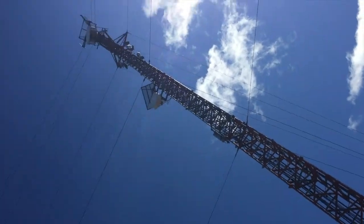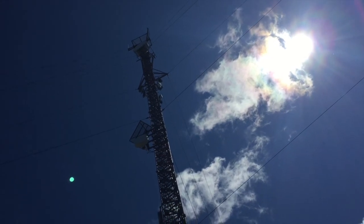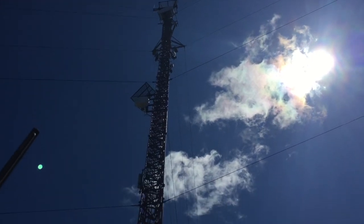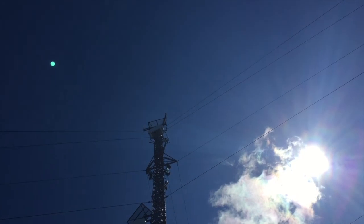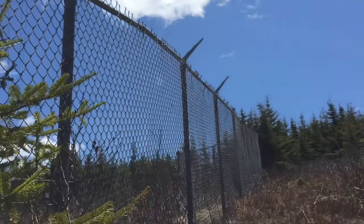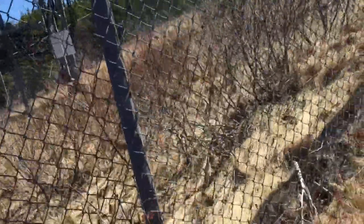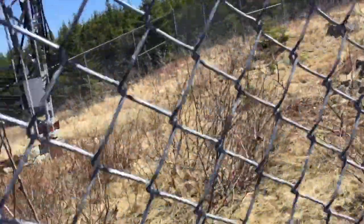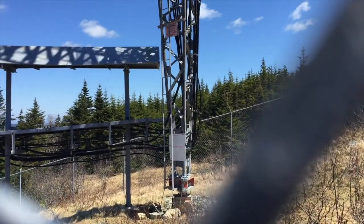The tower itself has a couple of microwave dishes. I really don't know what they're being used for, and mainly just cell equipment there. Not a whole lot, really, at this point. There's some antennas on the top. Probably some kind of tenant here that uses it for communication purposes. It could be taxis or who knows. So this is the base of the tower.